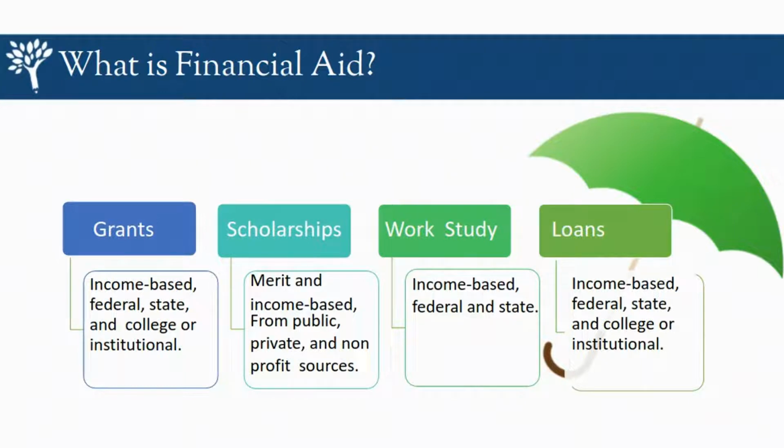Financial aid is money to help pay for your post-high school education. It can be used for 4-year, 2-year, and technical colleges, along with some certificate or apprenticeship programs. Financial aid can come in 4 main categories: grants, scholarships, loans, and work study. Grants are money which you do not have to pay back. Be sure to check if there are academic or other requirements for grants you might apply for.